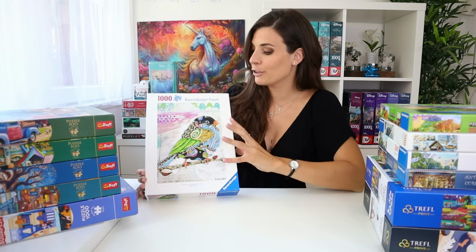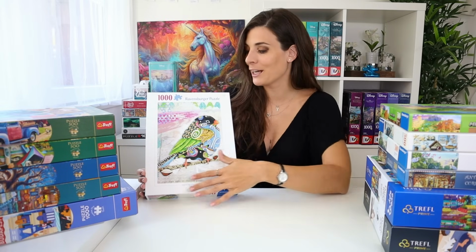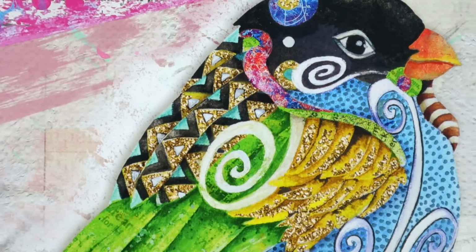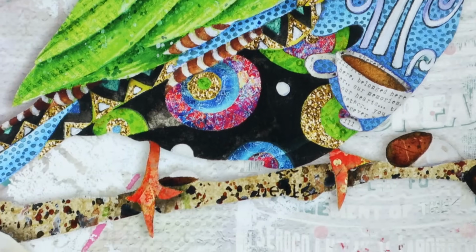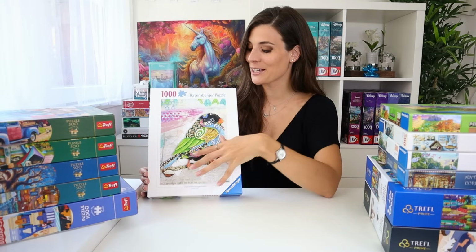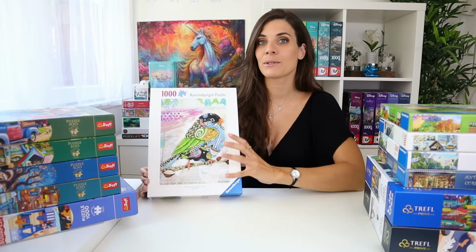So I really like this image. I know a lot of people didn't like it because there was so much white, but it was just so easy to separate, sort, divide. There were so many different things, and it's got glitter. I do like glitter. So as soon as I saw that, I was like, oh my god, I loved sorting the bird. It was really fun. And I think it was quite an easy puzzle to assemble.